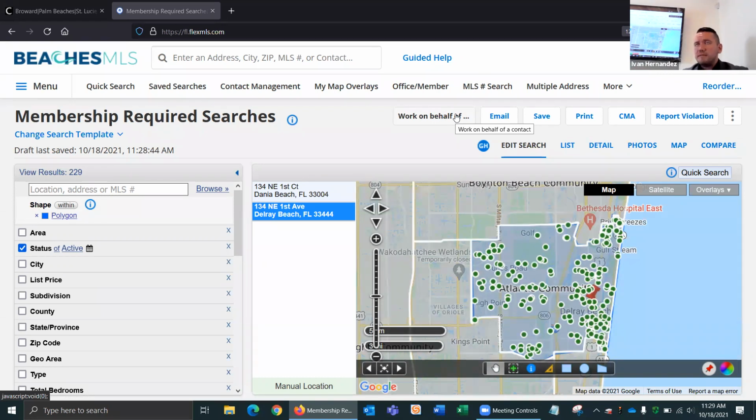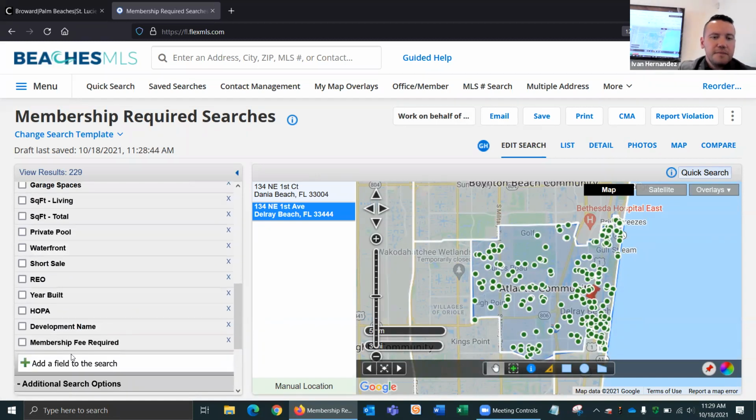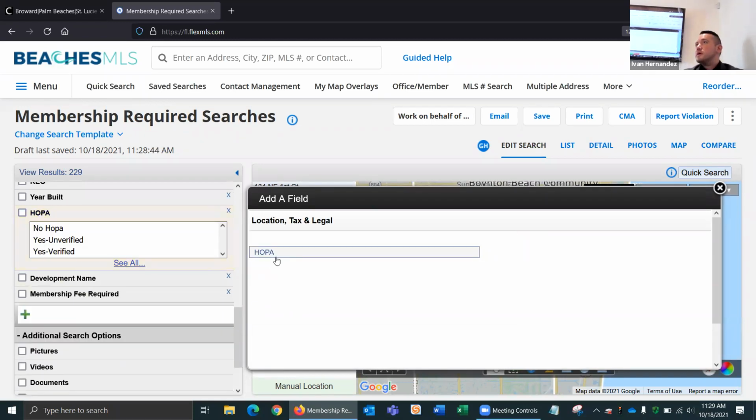55 or over, believe it or not, 55 plus should not even go in a listing as remarks because it's considered a protected class. So there's a specific filter called HOPA, Housing for Older Persons Act. It's a federal law. When you get here, go add a field to the search and say HOPA, so you add it. There's a couple of options. There are 3 options. You'd think it's 55 or over, or it's not, right? One of the 2.